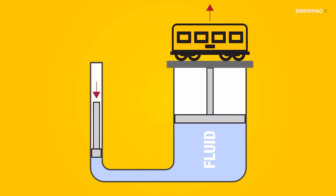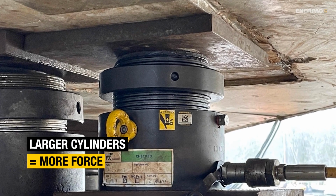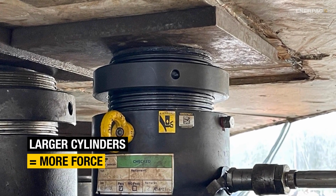Note that the smaller plunger travels further than the larger one because it needs to displace the required volume of fluid. In a hydraulic system, pressure is the same throughout, so when the surface area increases, the force increases too. That's why a larger cylinder can deliver more force.